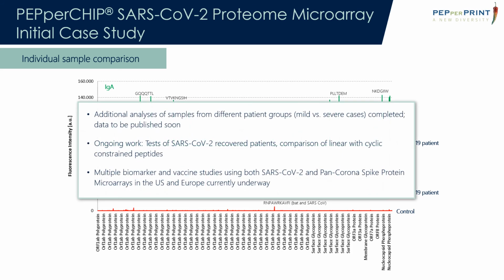Now, at present, we've actually completed analysis of additional samples from different patient groups, and we expect this data to be published soon. We're also looking into sera of SARS-CoV-2 recovered patients, and also looking into comparing antibody responses against linear versus cyclic constrained peptides. Meanwhile, multiple biomarker and vaccine studies using both the SARS-CoV-2 and pan-corona spike protein microarrays in the US and Europe are currently underway.